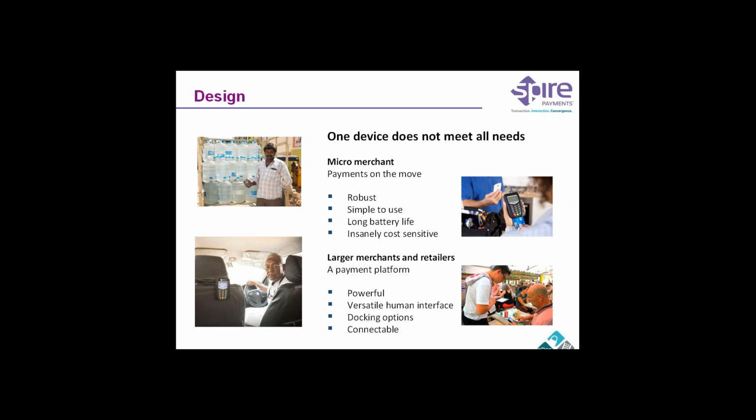On the other side of the coin, what we've seen in more developed card payment markets is larger retailers and merchants have taken mPOS as almost an alternative to a traditional Wi-Fi terminal. The reason they've done this is, one, cost, because obviously the devices are less expensive. But secondly, these devices are linked to tablets rather than mobile phones, which allows them to use very high power applications, which helps them manage their customer base, stock control, etc.